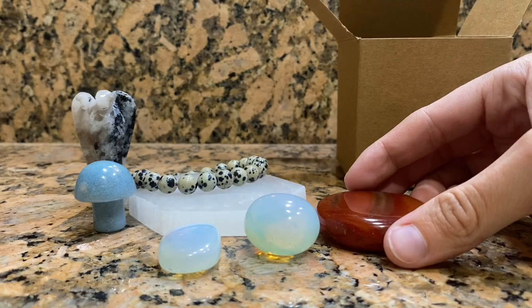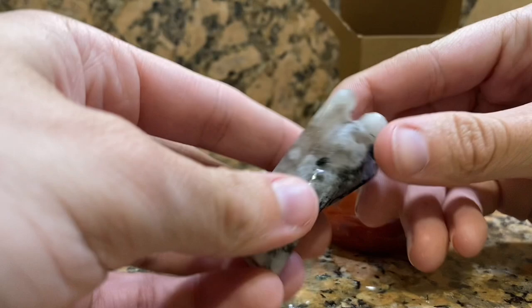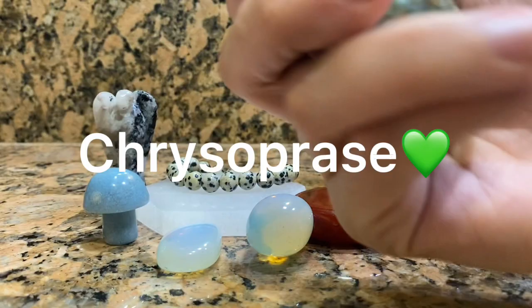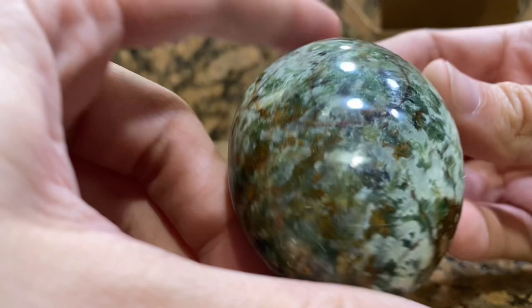This was $6, I think this was $6, and I'm not sure about this, I think she also was $6, $7, or $8, not sure. But yeah, and then right here, look at this. This is gorgeous. I got a little palm stone. As you can see, it fits in the palm. Got the $7 one. They had a bunch of different varying prices.